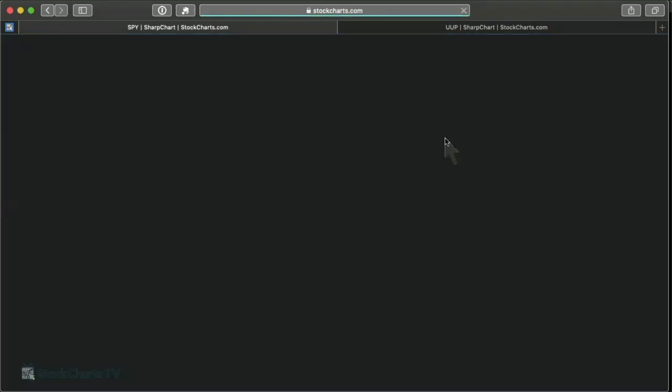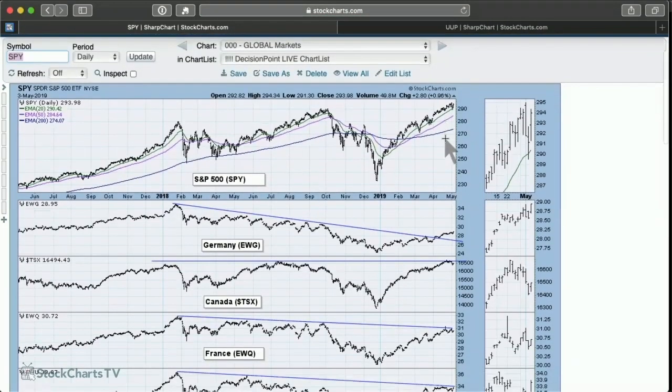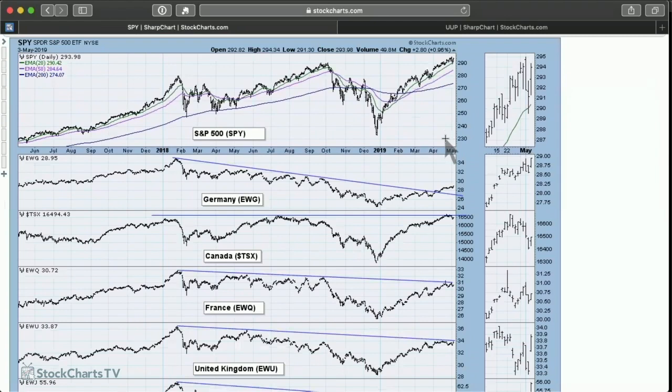Looking at the global markets, we've been trying to watch to see if anybody is moving out of their bear market situation.